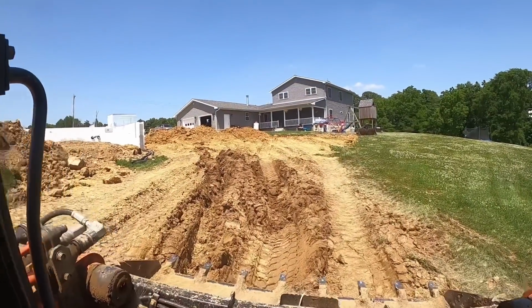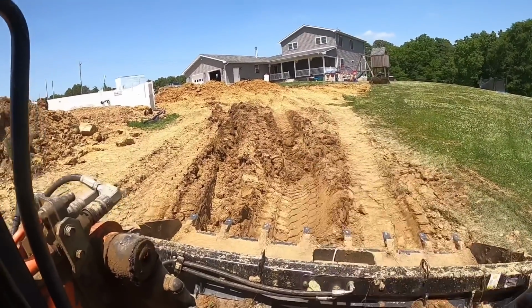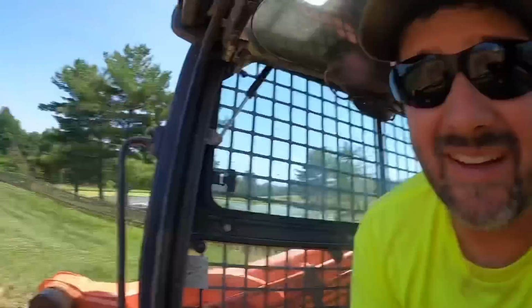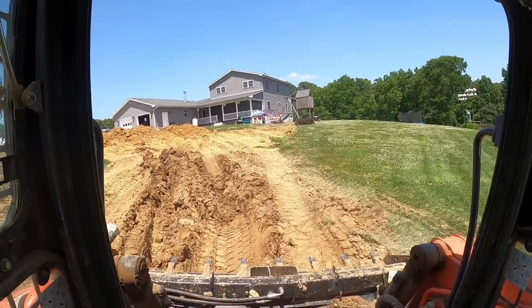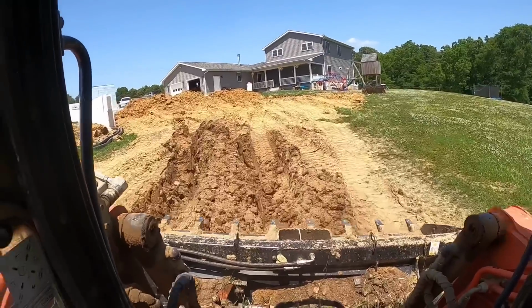The soft spot definitely did not improve with the last 4 loads. I don't know, actually them ruts are probably 3 feet deep. I have no idea how that truck did get stuck, but I'm glad. Yeah, I'll take water. I have no idea, but I'm glad it didn't, so.